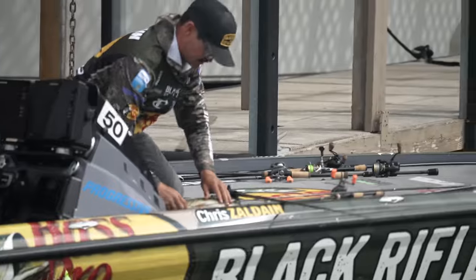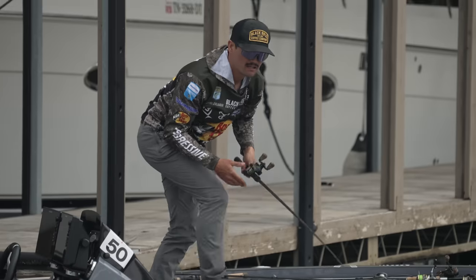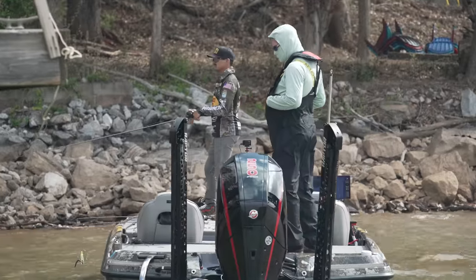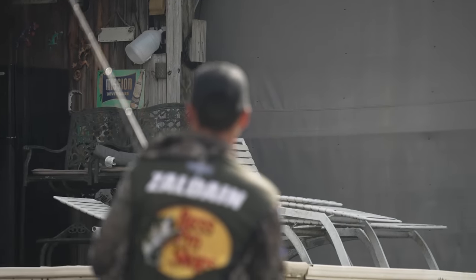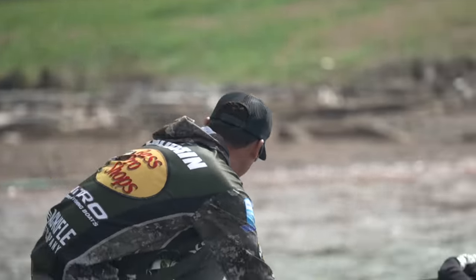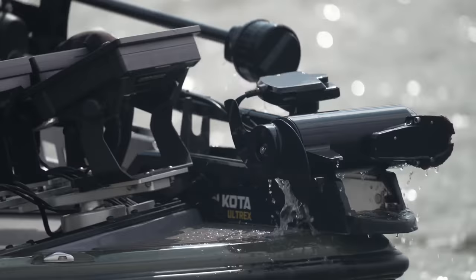Yes! Little one, but it'll do. Finally, a keeper. Finally! One more cast, we gotta go. Yeah. Gosh, man. All right, let's go. Man, that's shocking. I didn't get another bite right there. Gotta get on it. Gotta stay on it. Let's go fish that marina down there. We gotta start heading back.